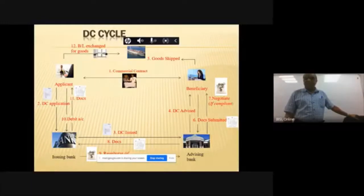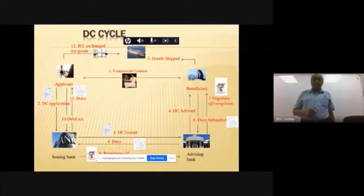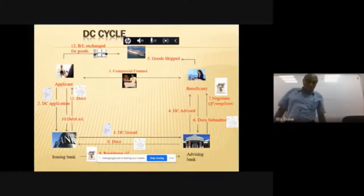Under point 9, the issuing bank sends the money to the advising bank. Then only we'll debit the customer, and we collect the interest charges from the customer, right? Now this is very important, this particular transaction.